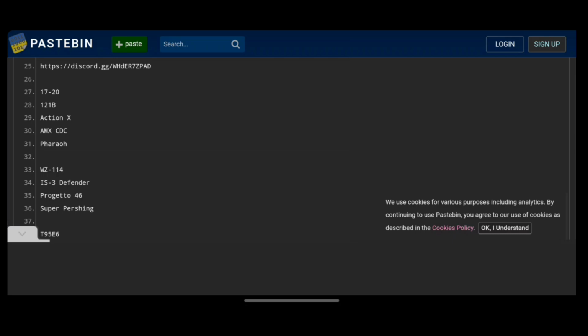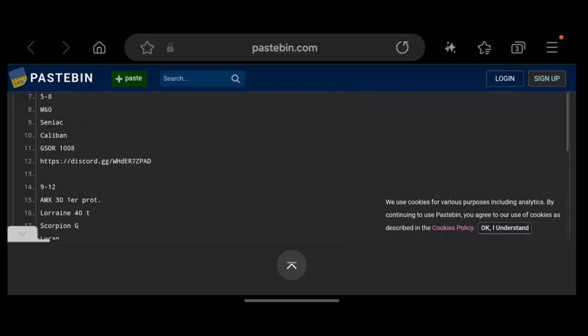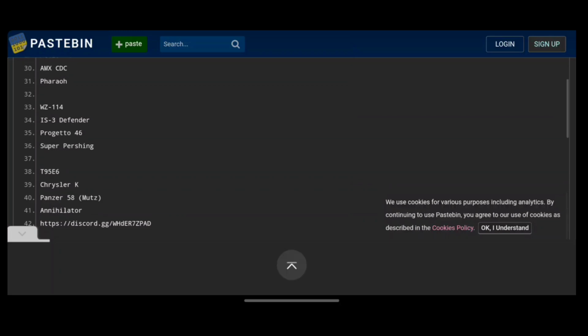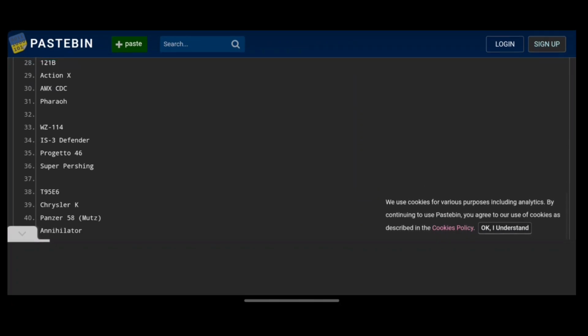So we never got given the list, and then there was this list that appeared anyway, and then Wargaming pretty much said to me, yeah, well, that leaks. Well, I'm not being funny, this list so far is pretty accurate, to be fair. So the last 4 tanks, as we know, the T95 E6, the Chrysler K, the Panzer 58, and the Annihilator. So every single tank so far has been dead on accurate.